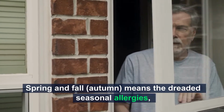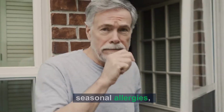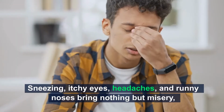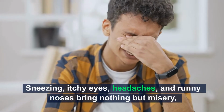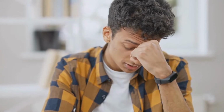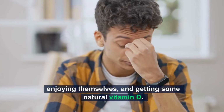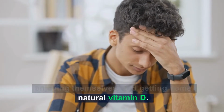Spring and fall, autumn, means the dreaded seasonal allergies, such as hay fever, for millions of people. Sneezing, itchy eyes, headaches, and runny noses bring nothing but misery, and force sufferers to stay inside their homes when they should be outside enjoying themselves and getting some natural vitamin D.